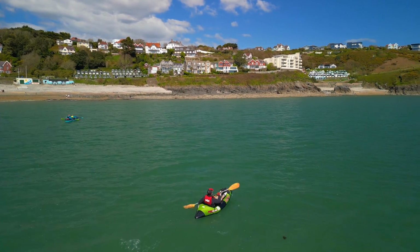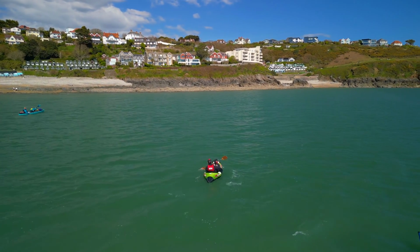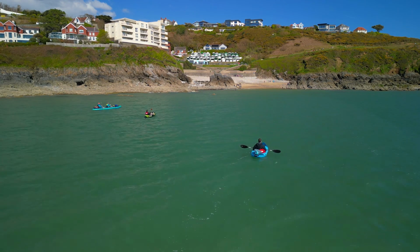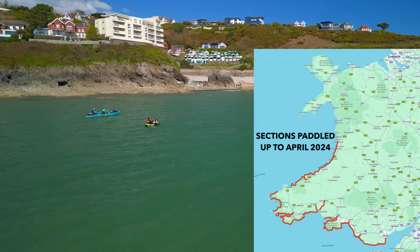This 5 miles kayak was part of our undertaking to paddle every section of the 870 miles of the Wales coast. The inset map shows in red the sections we'd already paddled, up to us doing this Gower kayak in April 2024.